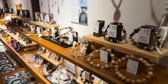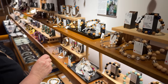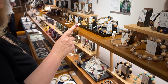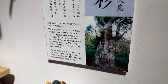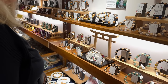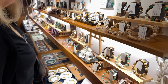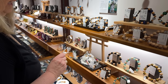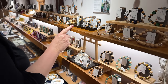Now we are in an incredible Japanese specific jewelry store. And I want to point out these incredible, and I'm using that word a lot because they are incredible, these bracelets. These are made with wood from indigenous trees that grow on the Yaku Islands. The tree grows for over 1,000 years and it absorbs the power of nature during that long period of time. The beautiful grain, the distinct aroma, and the powerful purification and sterilizing power. The Yakushiki is said to have powers to balance the mind and body. They are authorized to cut these trees and to make this material. So this is absolutely incredible what this represents here.